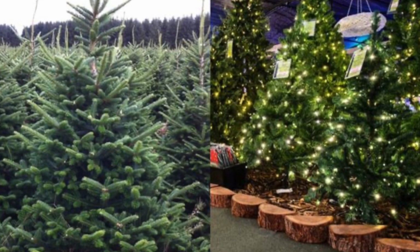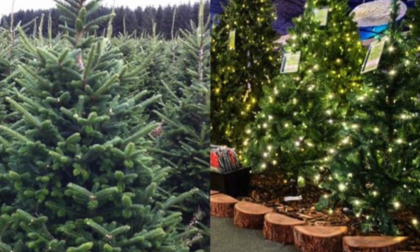You can either keep it outside in a container or plant it out into your garden or gift it to a friend to plant in their garden. That's fine. If you've bought a real tree that's been cut, then I'm afraid there's nothing you can do. It's pretty much on a one-way route to dying back. And that's the real problem with buying living Christmas trees that are then cut, is that really they're only there for a few weeks before they need to be recycled.